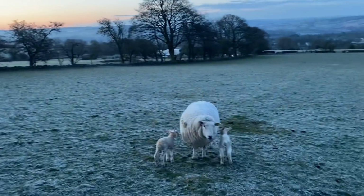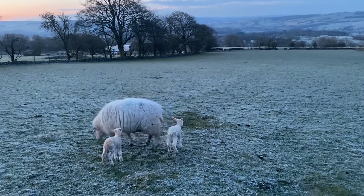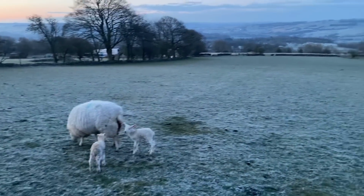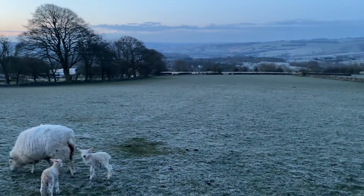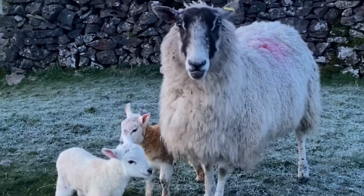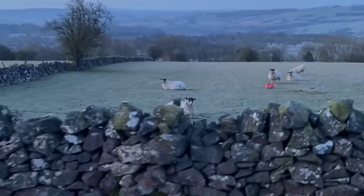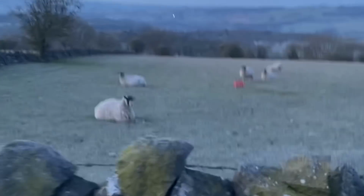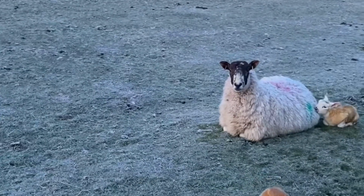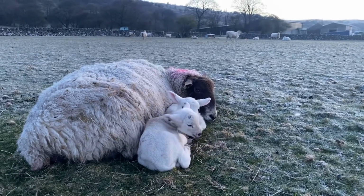And the weather is very frosty again, as you can see. It's cold, but at least it's dry, and I'm just checking around to see who's newly born. These two are new, and there's two more down here, I think. Oh, you're new as well. Good morning.